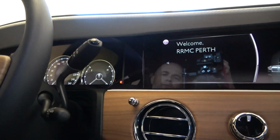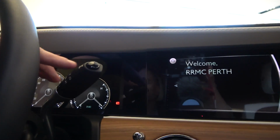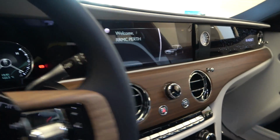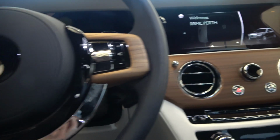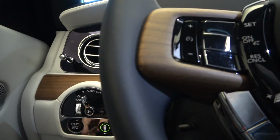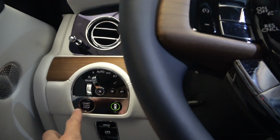For those who are unfamiliar with Rolls-Royces, this is the gear shifter here, which is quite nice. Reverse is up, neutral's in the centre, drive is down, and you press the end for park. Pretty basic stuff. It's got an electronic handbrake. Here are the light switches. Here's a parking sensor, and start-stop on the engine.